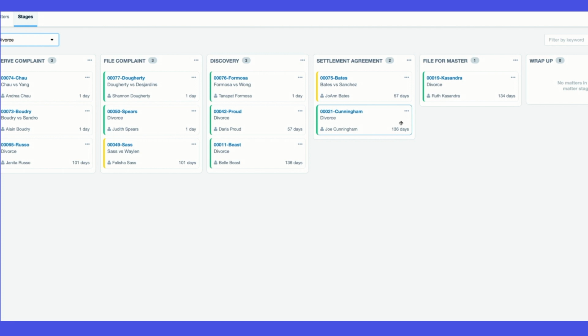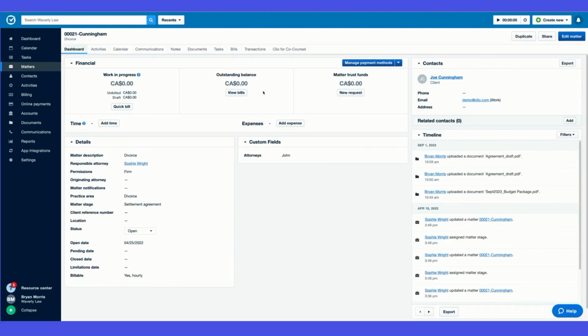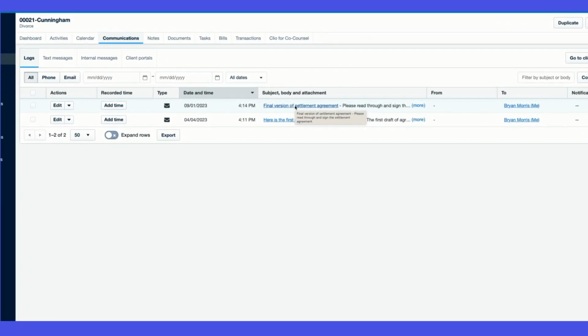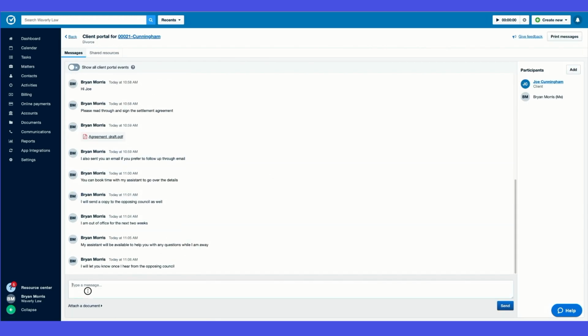I'm not much of a lawyer, but I don't think that's good. So it may raise a red flag and you might want to dive in a bit. So you can click on the matter directly from matter stages and navigate to understand what's going on. In this case, we sent the client a final version of the agreement quite a while ago, and they haven't replied. So we can use this as an opportunity to leverage the Clio for Client portal and send them a reminder to initiate that signature.